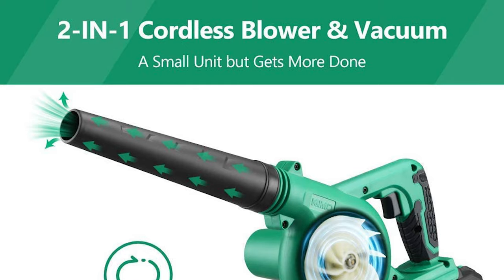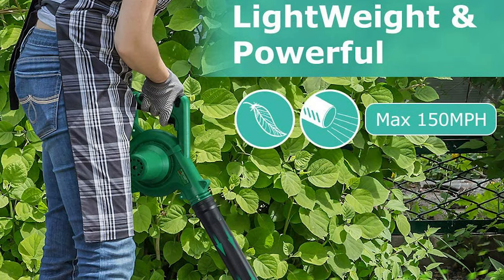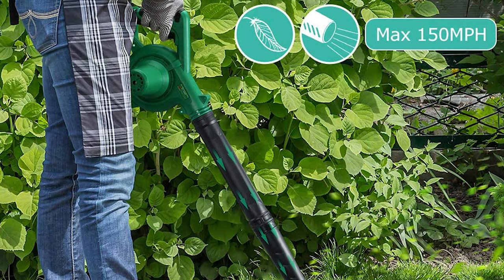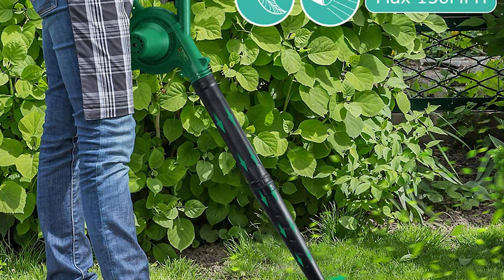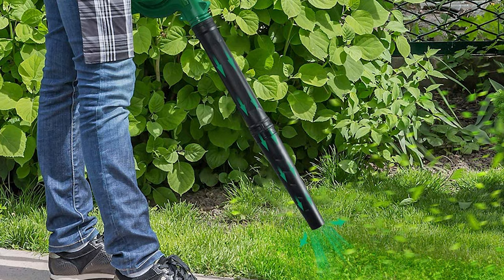This Chemo Cordless Handheld Leaf Blower comes with a rechargeable 2.0 lithium-ion battery that does not fall short when it comes to power and performance. The airspeed of this blower easily reaches up to 150 miles per hour with relatively high volume air capacity.